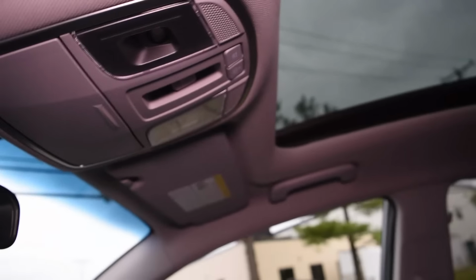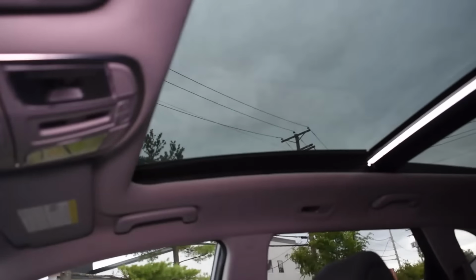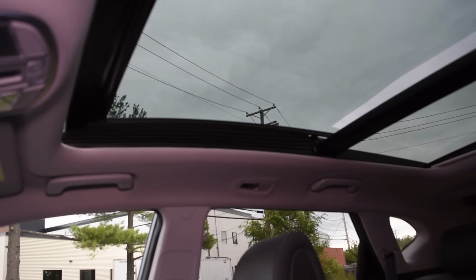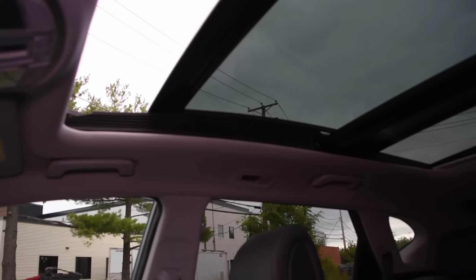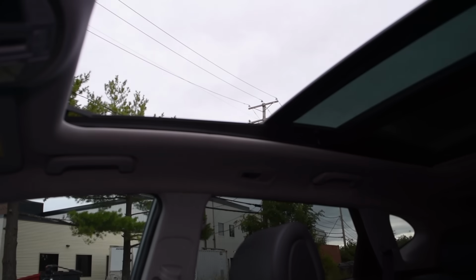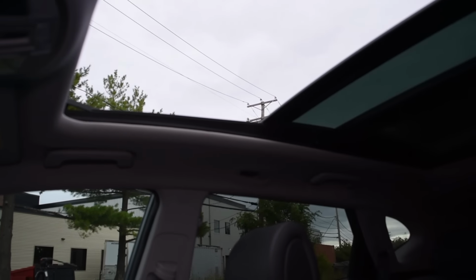And then again, I will hope to be able to get it on video, but if you push all the way is when the roof itself will open up. And like I said, it's a pretty good amount of light that you get out of that. Pretty good amount of air too. It's really nice to have.